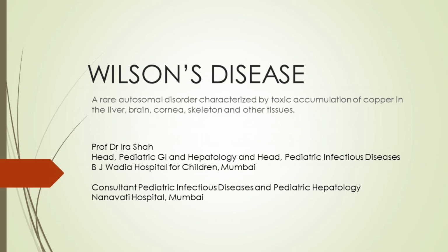Okay. So it's basically a genetic disorder. It's autosomal recessive. So both the parents have to be carriers for the child to manifest the disease. So the chance of recurrence in the next child is almost 25% because of the autosomal recessive state.